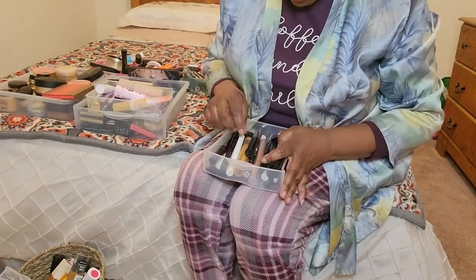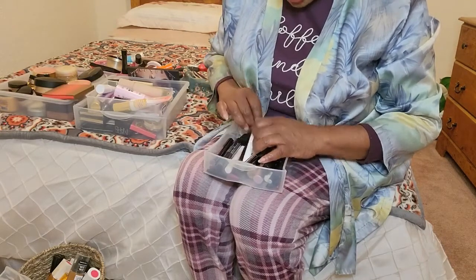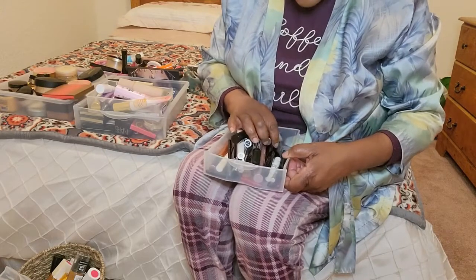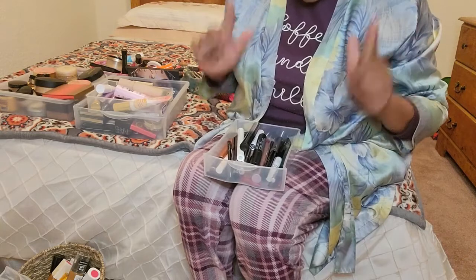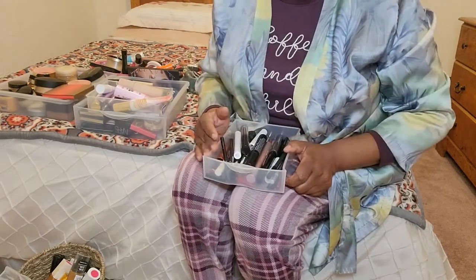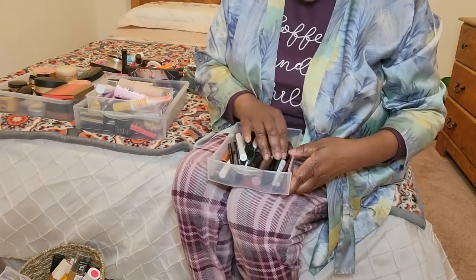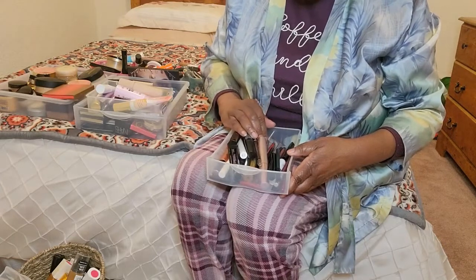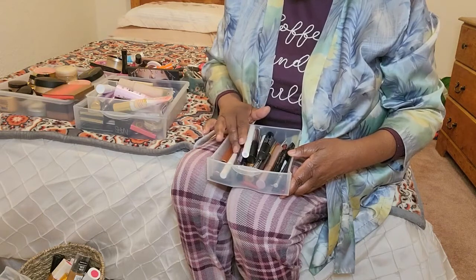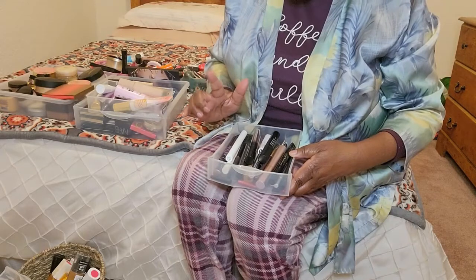I don't know where my eyebrow gel is by e.l.f., but I just had it as I was gathering my things for my Shop My Stash. So I'm going to find it, and that eyebrow gel is going to go in my Shop My Stash. It's just the Brow Wow by e.l.f. And I don't think I need anything else out of here except an eyebrow pencil.